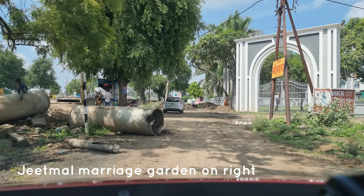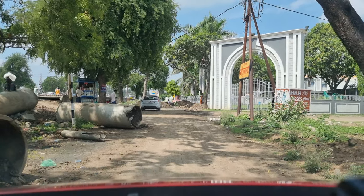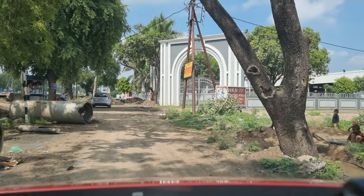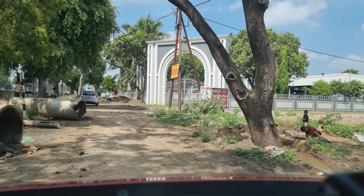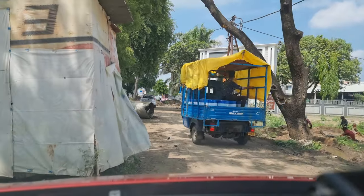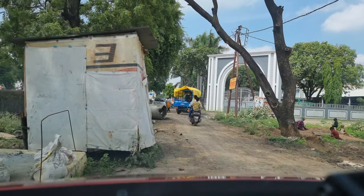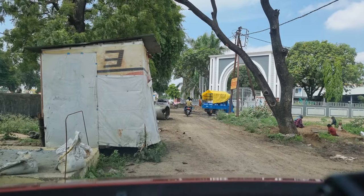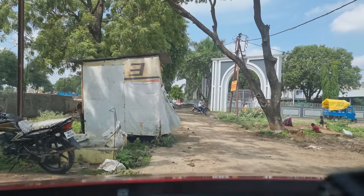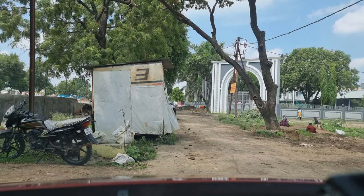As some digging work was going on the service lane near the gate of Jeetmal Garden, I had to take a reverse and park my car near this shed. After this, I walked up to the main gate of my college, submitted my library books, and then went back home.